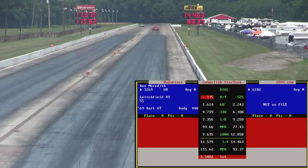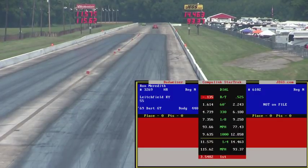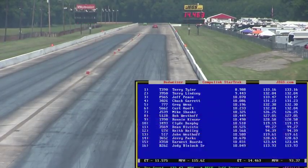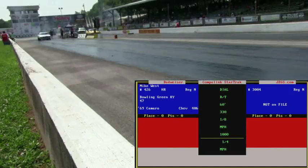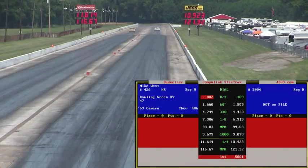2 1969 Camaros coming up next. Mike West out of Bowling Green, Kentucky, in the yellow 69. That is one machine over in the left lane. Don't have the information yet on the win light. 10.92 to an 11.61.